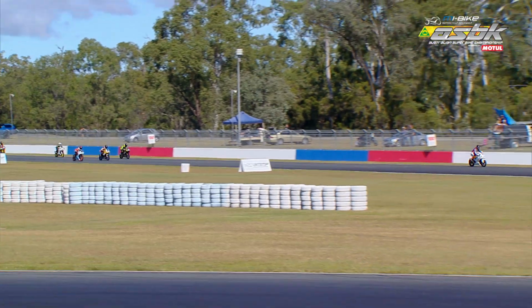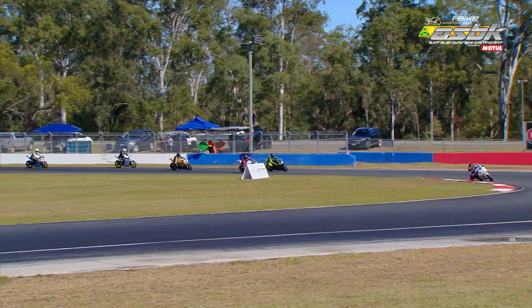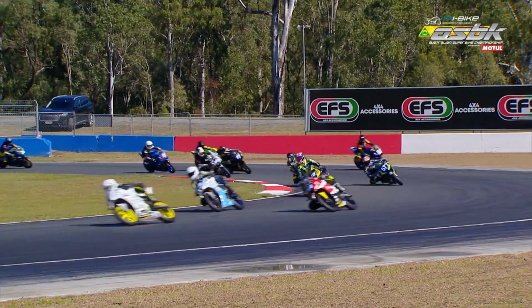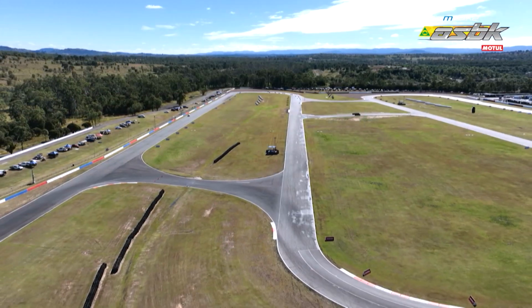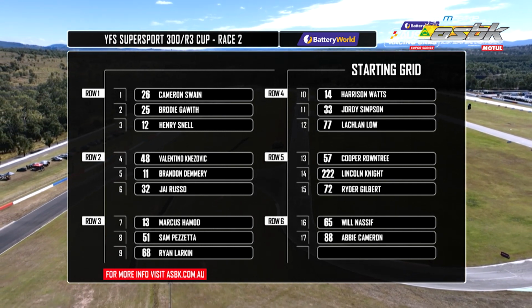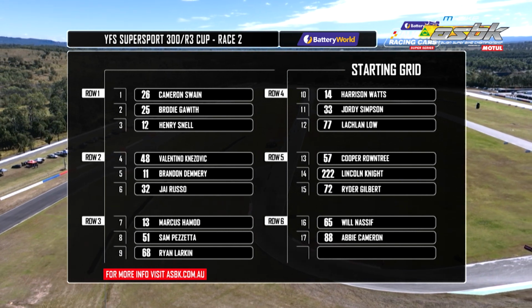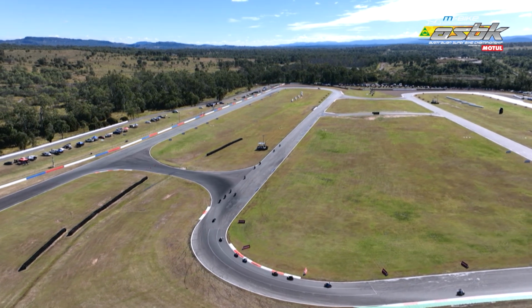These guys are just going to have to be careful that they stay in line and they have a real good look in this sighting lap and warm-up lap. They're heading round through turn 3 now, and as they head towards turn 4, which we heard in the Honda track preview is a place that Troy Herfoss loves, it is also one of the places where it's probably the most water on the track. Let's have a look at that grid. It is Cameron Swain, Brodie Gork and Henry Snell that will start from the first row of the grid, with Valentino Nezovic, Brandon Demery and also Jai Russo that start out of row 2.